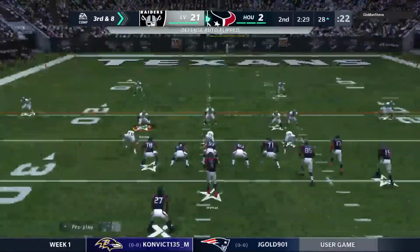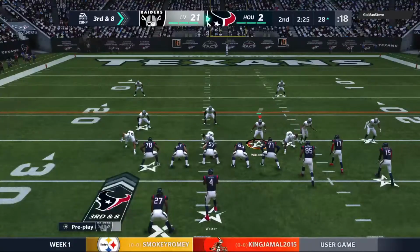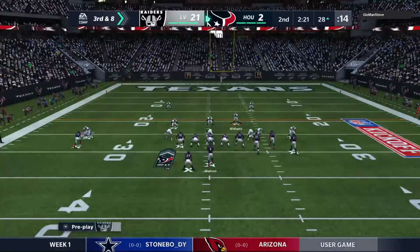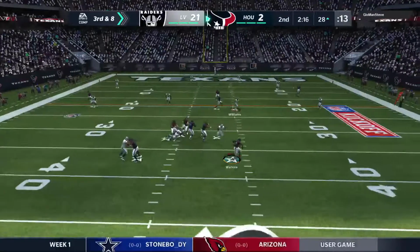We're set. We're a team. Good track. Mike 51.